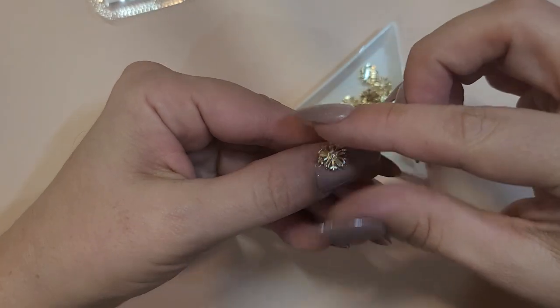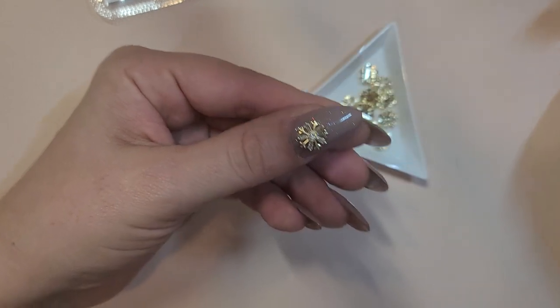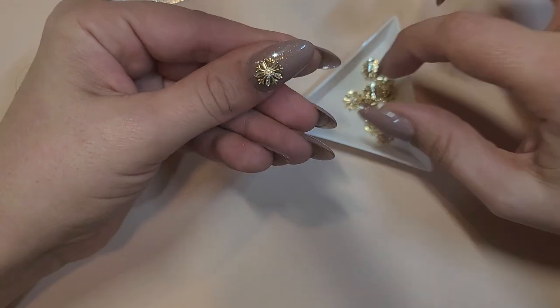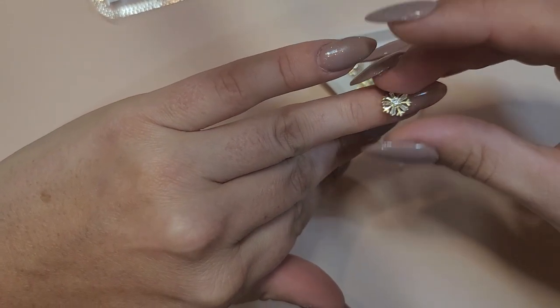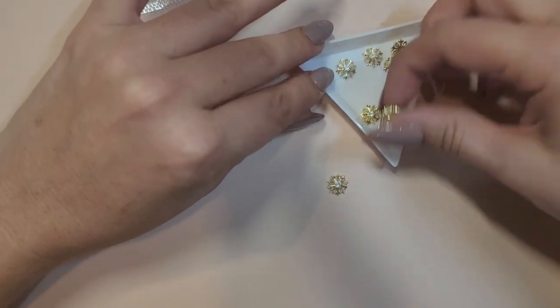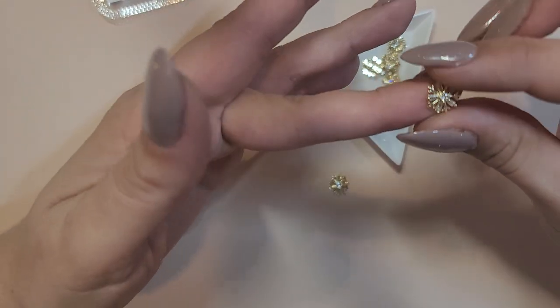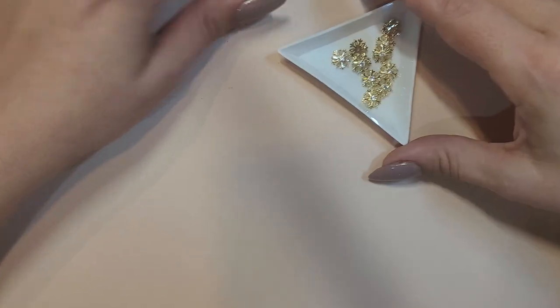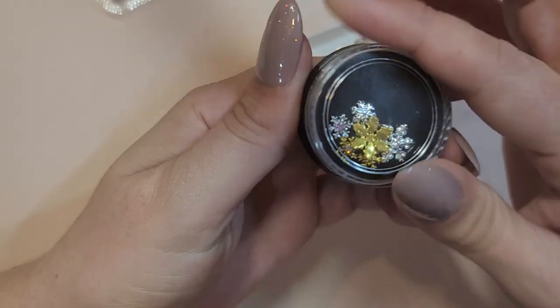These were $6 for 10. And they're so gorgeous. I love these. Yeah, I'm very happy with these. Look at that. Very pretty. Very shiny. I would say that these compare to a Daily Charm product. I'll even pull out a Daily Charm. This came in the Daily Charm mystery box.